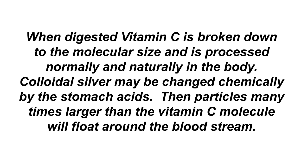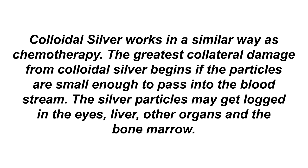When digested, the vitamin C is broken down to the molecular size and then is processed normally and naturally in the body. The white blood cells take it and target bacteria, viruses, parasites, cancer cells, and so on. But colloidal silver is floating around in the bloodstream in the particle size of an unknown quantity of molecules. These particles are firing electrons at everything and cannot target anything.